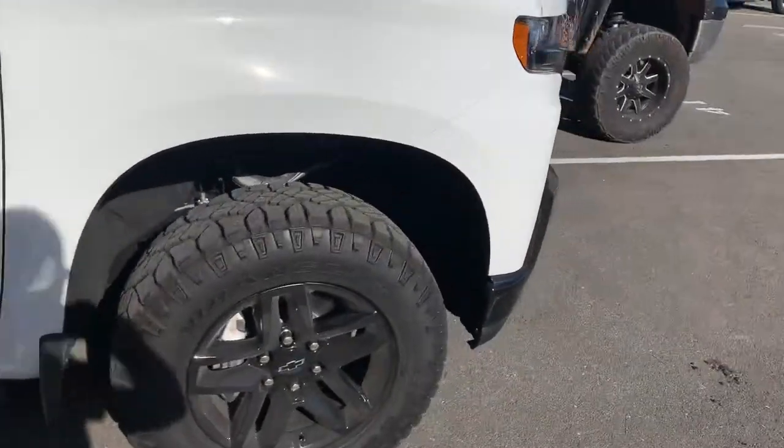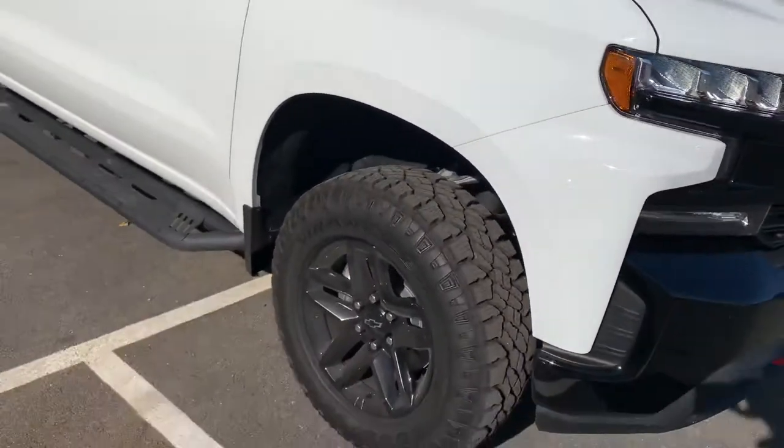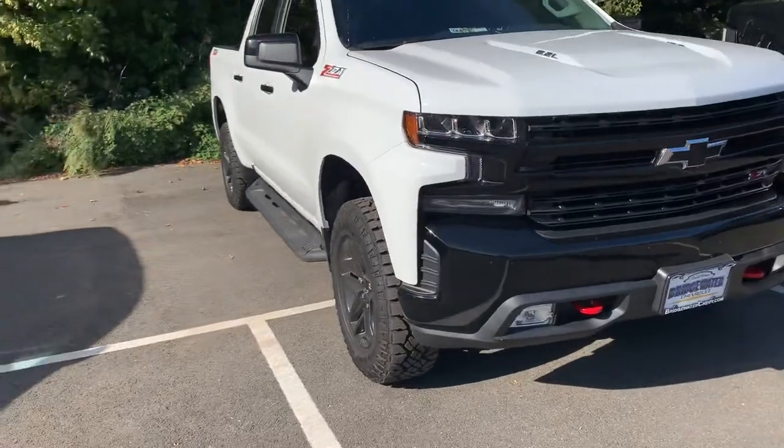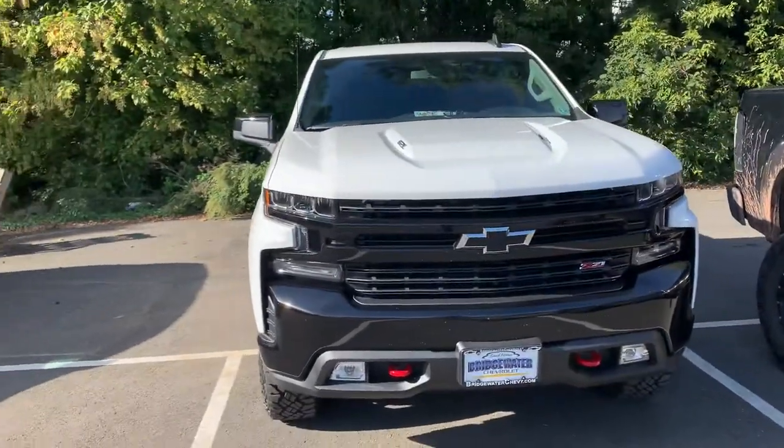Black wheels. This one has the aggressive 18-inch tires. It also comes available with the 20-inch. I kind of like the 18s with the aggressive look. Black bow tie.